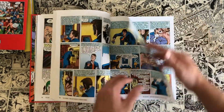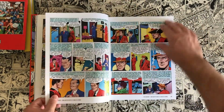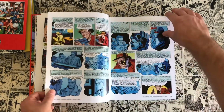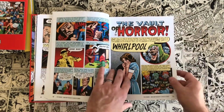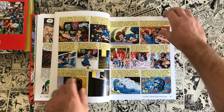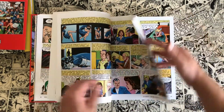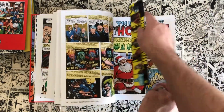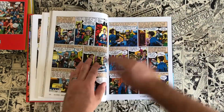So it's all Johnny Craig. EC Comics would have all different types of stories. They'd have collections of crime stories, collections of war stories, collections of horror stories, of which The Vault of Horror is one. Tales from the Crypt, probably the most famous. But the war stories were called Two-Fisted Tales. Oh, there we go. And let me keep that in actually, so I know where I'm at.